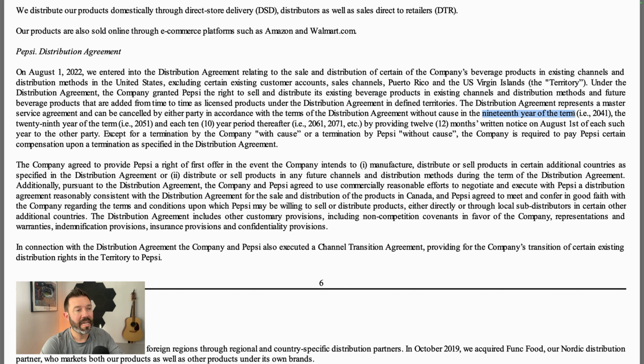So this is a pretty big tie-up between Celsius and Pepsi, but Pepsi is not necessarily making their products. They're just a distribution or sales. So using that distribution muscle that Pepsi has to the advantage of a company like Celsius.